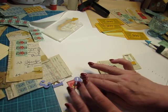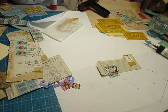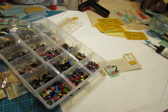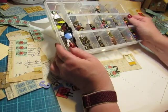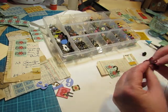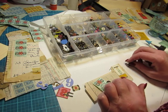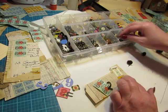I'm going to go grab a brad. I didn't have my overhead light on all this time. I want to use a larger one because that hole is rather large. This one says number 7 on it. I think I'll just go with this one.